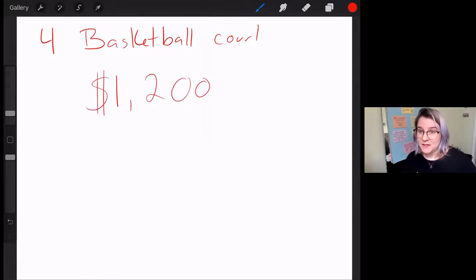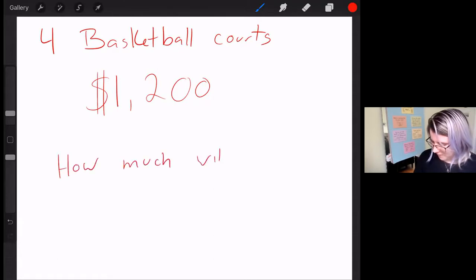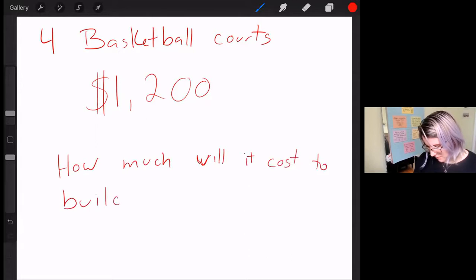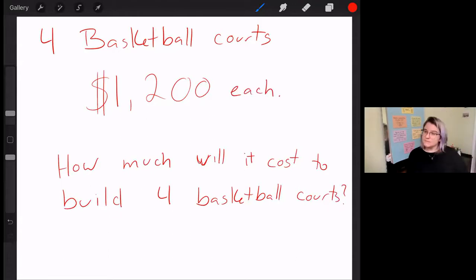So please use the strategies that I just showed you to answer how much will it cost to build 4 basketball courts? They are $12,000 each. I'm not going to give you any more hints. I would like you to solve this independently. Bring your answer to Zoom and be prepared to explain how you got that answer.